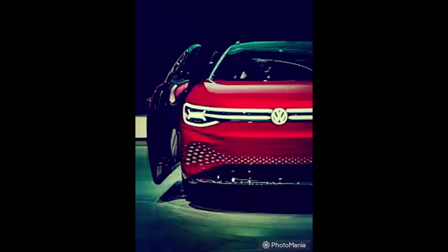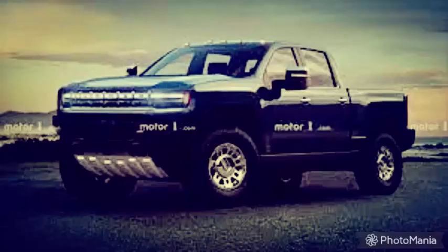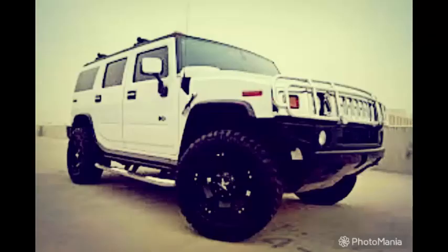Electrek's Seth Weintraub, who saw the HUMMER EV prototype at GM's EV Day earlier this year, says that the vehicle is very similar to what he saw that day. It is definitely a Hummer.